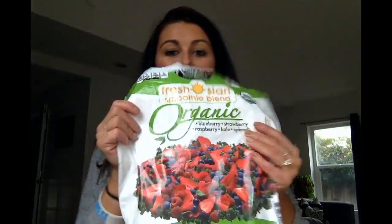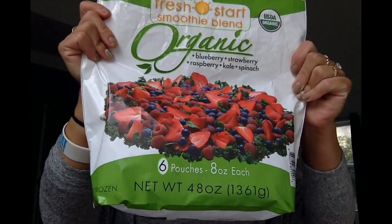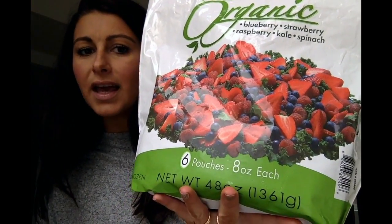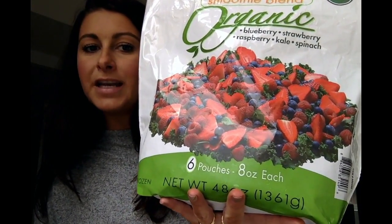All right, next up is a Costco find, which is almost empty because I've used so much of it, this organic berry mix for smoothies. Here's the cool thing. There's already kale and spinach in it, and it's pre-portioned. What? Seriously, I'm so excited about this. Look at how cool this is. You literally just pop this inside of your smoothie blender with a cup and a half of water, blend it for 60 seconds, and you're ready to rock.